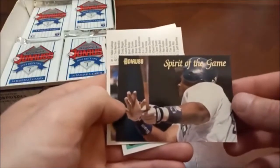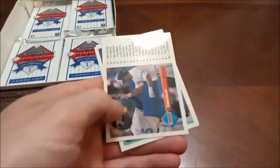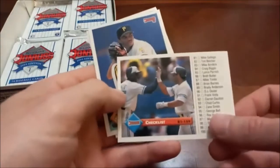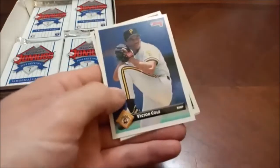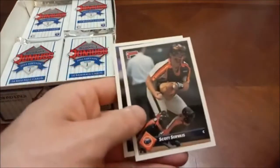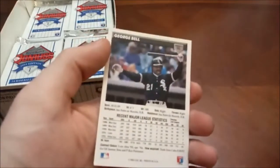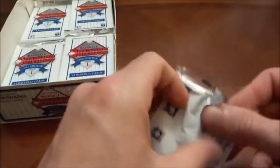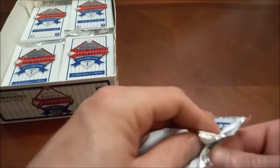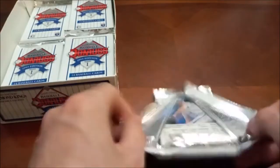And then on the front, that is Prince Fielder. So a Detroit Tigers-based Spirit of the Game. Who do we got on this checklist here? That looks like possibly Robbie Alomar and Devon White. Vince Coleman, Scott Sanderson, and George Bell in, I think, what may have been his final year. I do not really remember him with the White Sox whatsoever. Seems like the White Sox were good at getting some sluggers at the end of their careers.